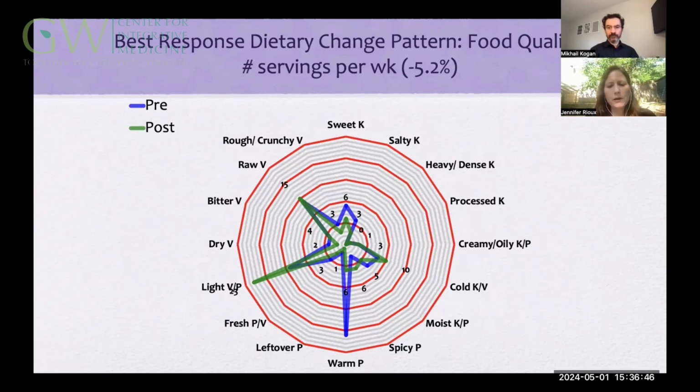They really increased their warm food, which is important for provoking digestive fire. In Ayurveda, we want to warm the digestive tract. If we eat a lot of cold food, it doesn't really impart the warm quality into the GI tract in the way we need to metabolize well.